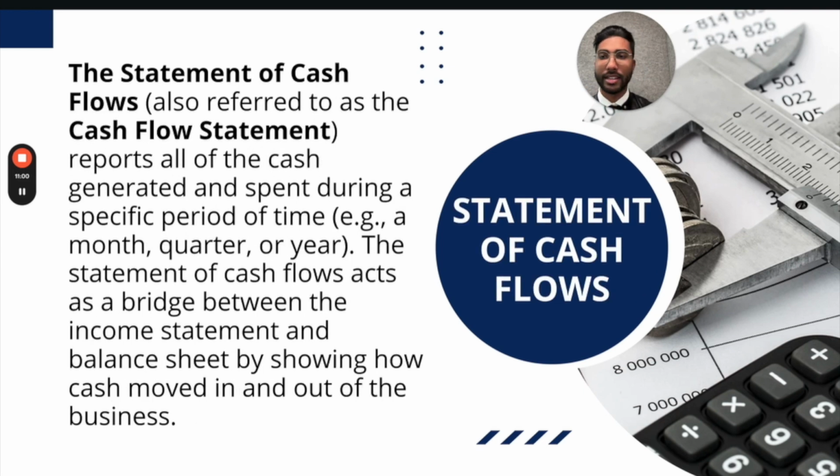Next is the statement of cash flow. This is also referred to as the cash flow statement. This reports all the cash generated and spent during a specific period of time. So this can be a month, quarter, or year. The statement of cash flows acts as a bridge between the income statement and balance sheet. And this is really just showing how cash moves in and out of the business.